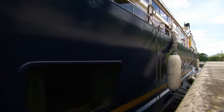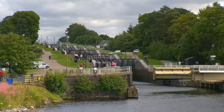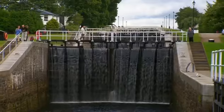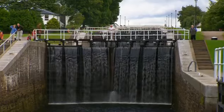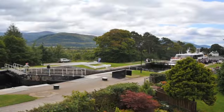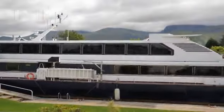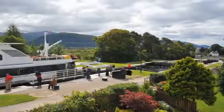No sooner have we got through obstacle number 1 than we're confronted with 8 lock gates in a row. This is known as Neptune's Staircase. Like everything to do with this waterway, it's on a colossal scale. Neptune's Staircase took 900 men nearly 4 years to construct. Step by step, the 728-ton Lord of the Glens is raised 64 feet into the air to begin its voyage through the middle of Scotland out to the east coast.